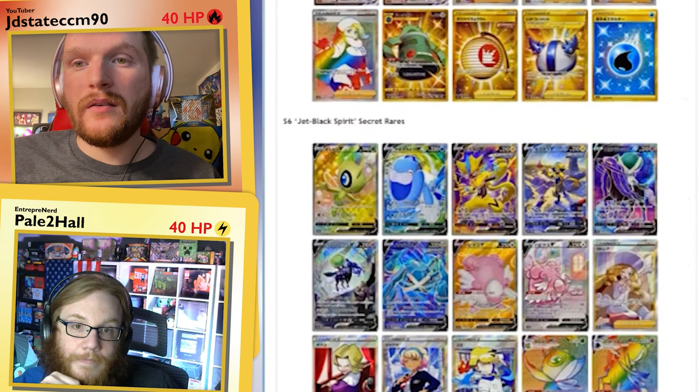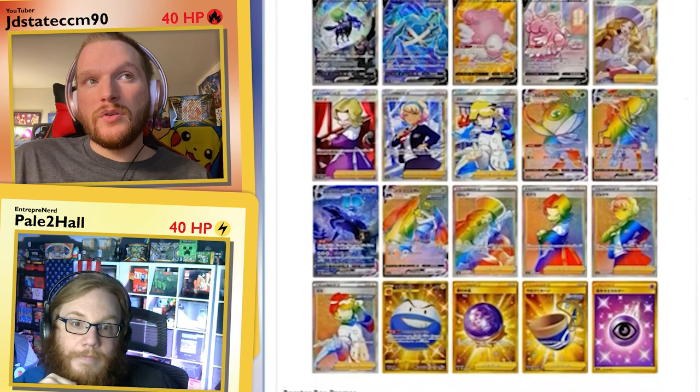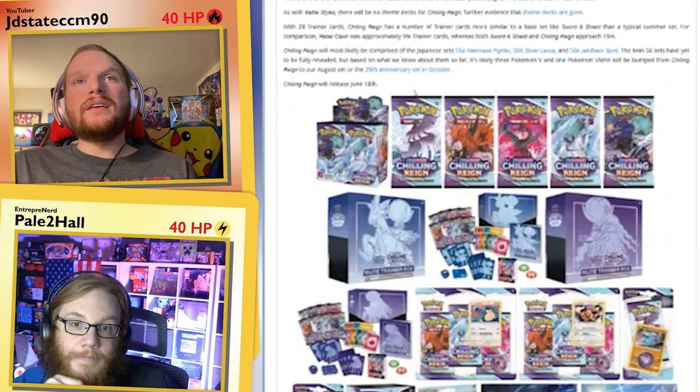I think this one, the Matchless Fighters, is my favorite because you got Blissey, Caitlyn, you got Celebi, Rainbow Celebi, Rainbow Metagross, Electrode Gold. So you're looking at a massive set. You also got to keep in mind, we got a lot of stuff here, a lot of products.